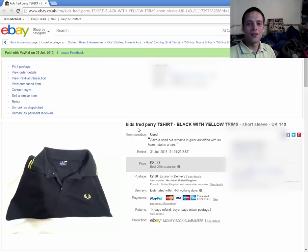received it, ended up sending me a message saying that it didn't fit and that it probably shrunk in the wash, and yeah, they couldn't be bothered to return it because it weren't beneficial to the purpose. They just weren't going to leave me feedback, and then they ended up listing it for $7.99 on auction. So I think basically they just bought it, like tried getting it cheap to resell it.